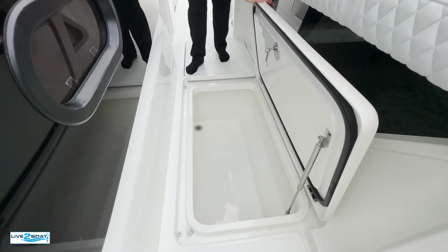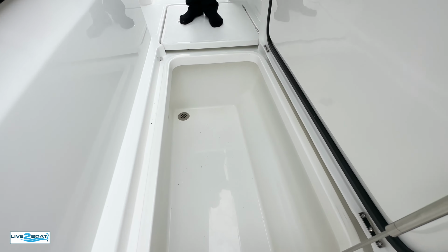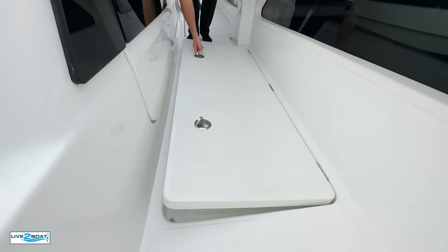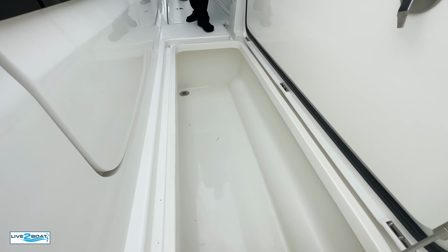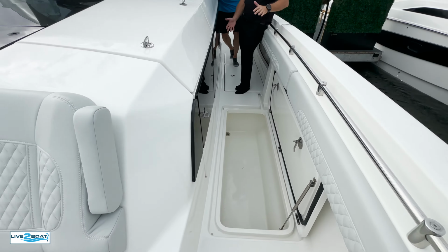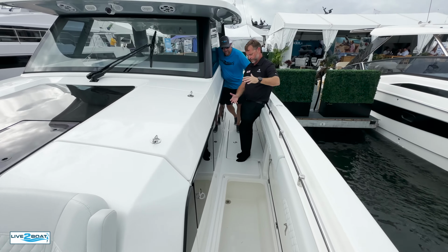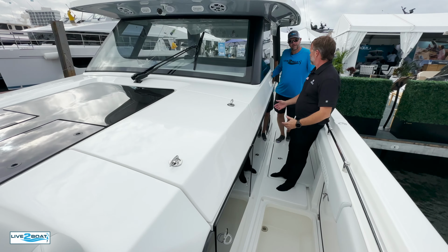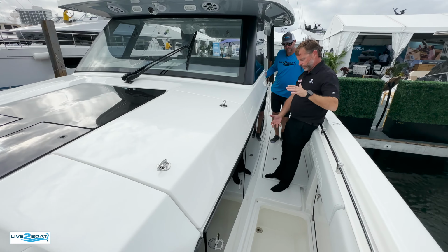So underneath here, we've got our first fish locker, and then forward of that, we've got another really long one that goes forward. So you have about 10 feet in there. And we've made them not super deep because if you are going fishing, you don't want to have them too deep. It's just going to take more ice. So we keep them relatively shallow so that you can manage your ice more effectively.